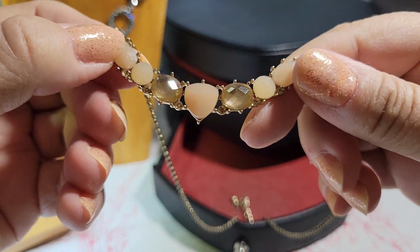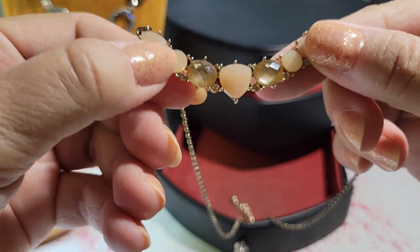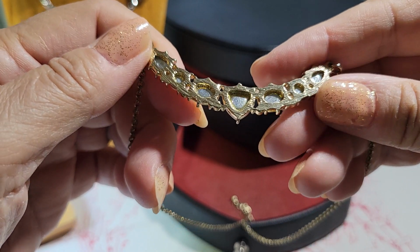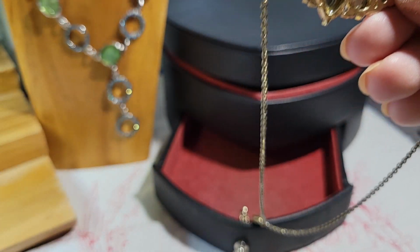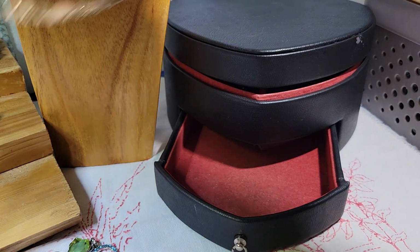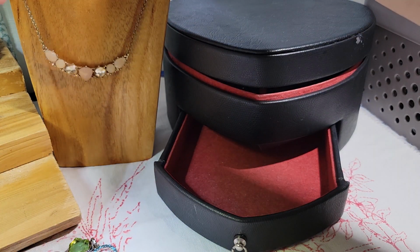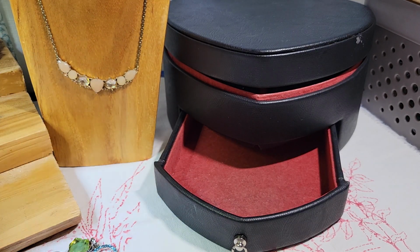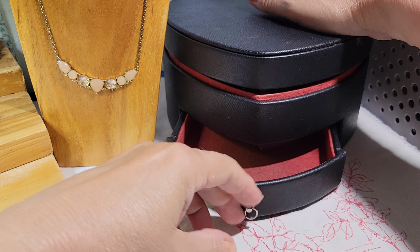It's just acrylic cabs, kind of a peachy and amber color, gold tone. Here's what the back looks like, unsigned. And it's got an extender. That's cute. So one of the mixed color jewelry lots that I'm working on has amber and peach tones in it, so I can put that in that lot. That'll be fun.